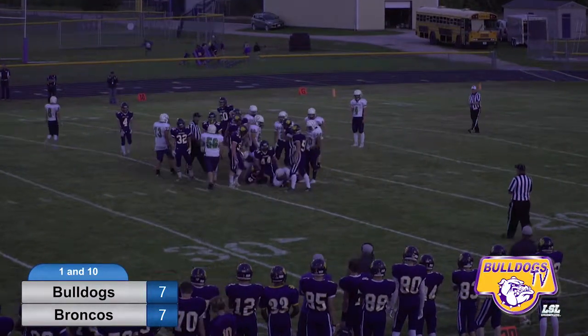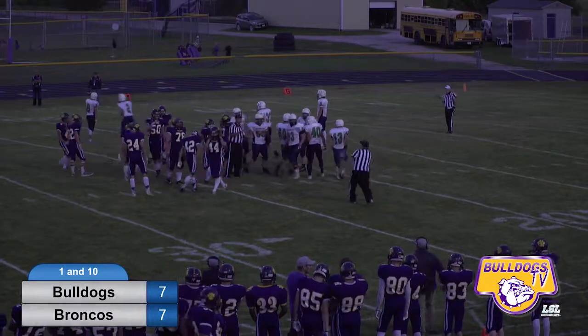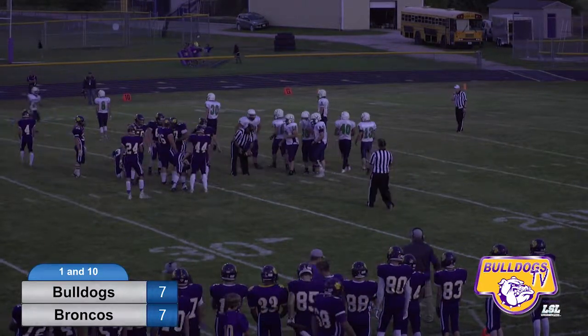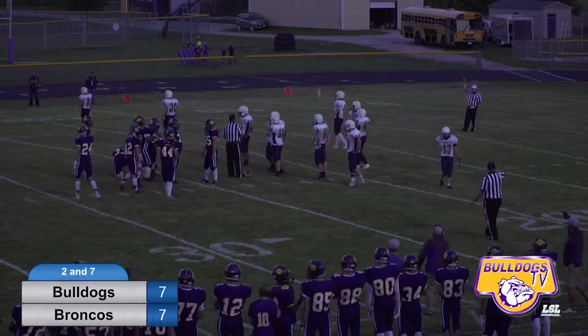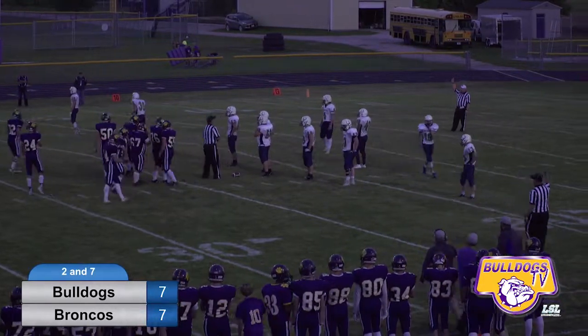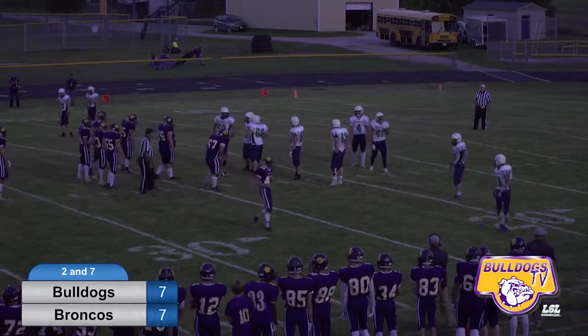1st and 10, and the handoff going nowhere. Ball carried off the left side. A couple yards, yard maybe. Grant Felstead with the tackle. Tyler Helgeson involved in the tackle. 2nd down. 3-yard gain. And they're going to call it 2nd and 7. 3 yards there on a cloud of dust.